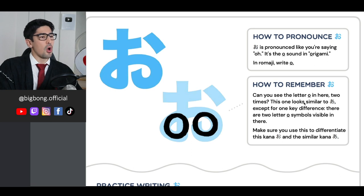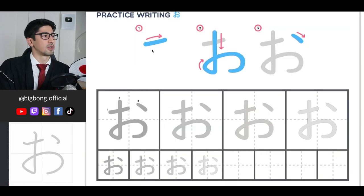Can you see the letter O in here? Two times. This one looks similar to A, except for one key difference. There are two letter O symbols visible in there. Make sure you use this to differentiate this kana O and the similar kana A. Three strokes.